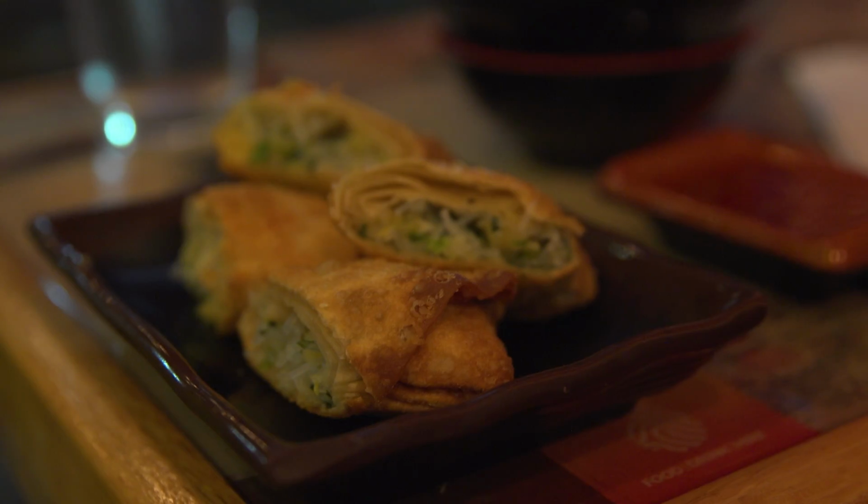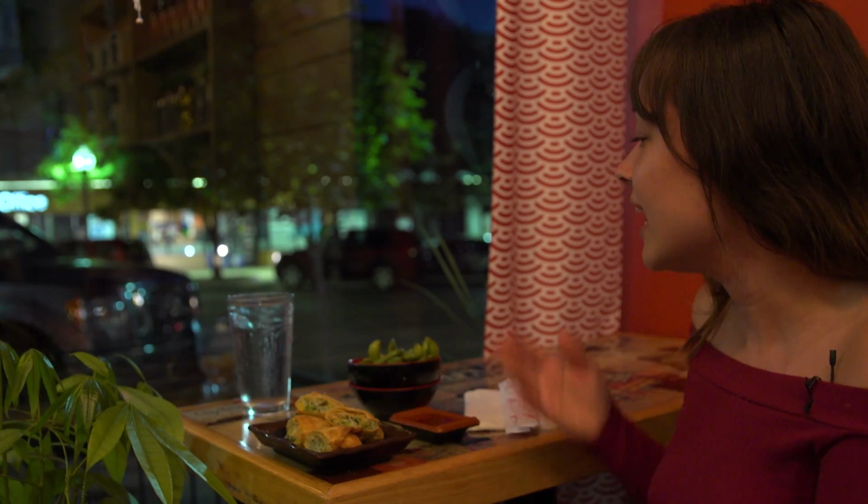Okay. So our appetizers have arrived. We have our veggie egg rolls with a sweet chili sauce. And here's the edamame, which is grilled fresh with sesame oil.